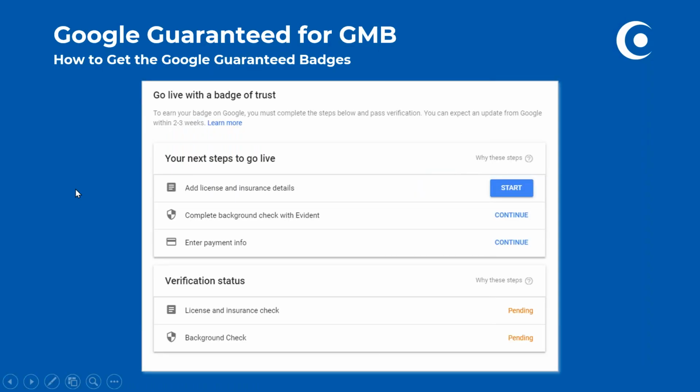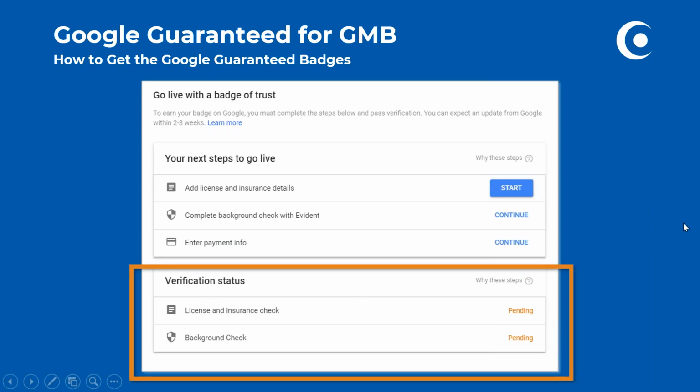Once all of this information is submitted, it's going to show as pending in the business verification portal. So that is a good way to check and see if your information is in or you need to start at the beginning. Once you have completed it, it's going to switch to passed or done once Evident or Google has had a chance to review and approve the information.